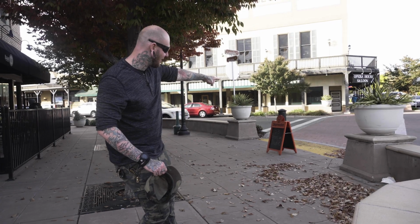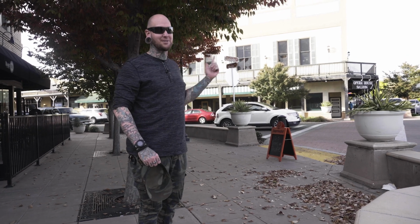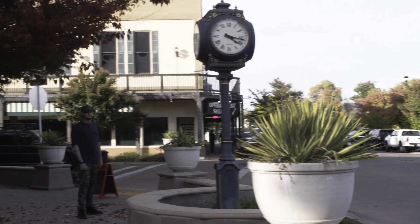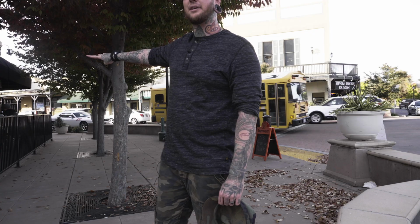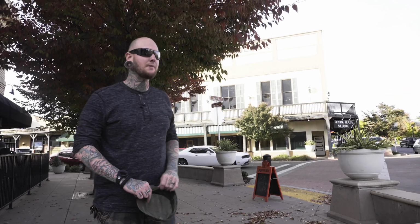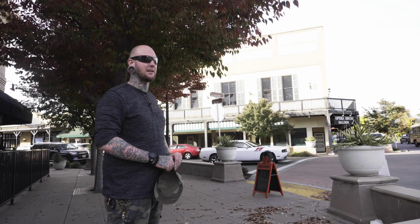Two fights right there. Yeah, there's like six bars all in this little area right here. You know, Saturday night, and there's like hundreds of people out here and whatnot. There's these two bars right here, there's another bar there, and there's three more up the street. So yeah, it gets a little crazy here late at night on Saturdays.